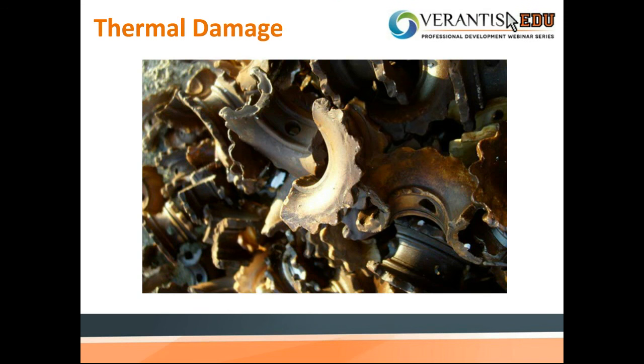And a picture to show thermal damage. These were ceramic saddles that were caught up in a fire and burnt and charred pretty bad, and they're ready to be replaced.